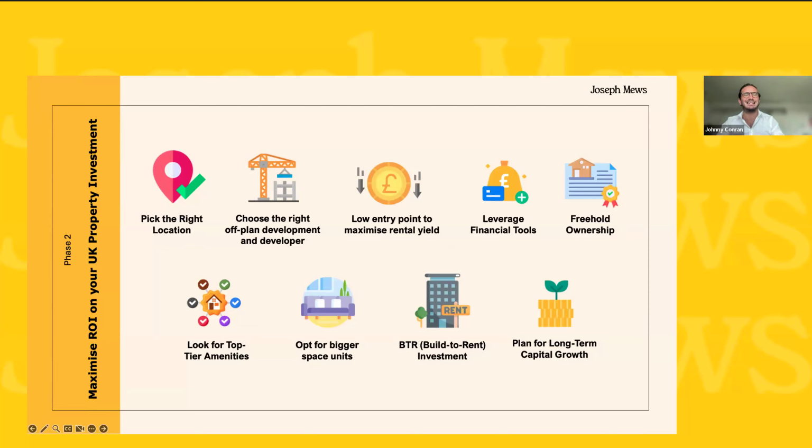Obviously, these second tier cities are getting more and more expensive, and the yield potential comes down with that. But with a high rental market and lower capital values in your third tier cities like Leeds and the periphery areas, these are where the rental yields are performing so well. And that's what we're going to talk about shortly.